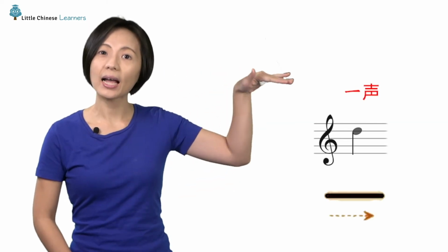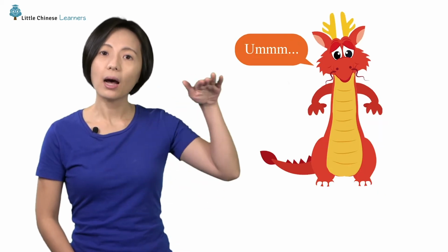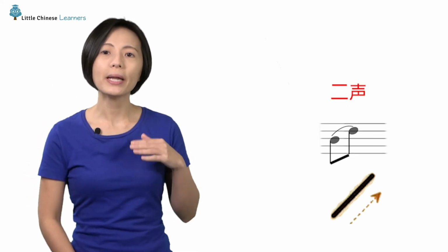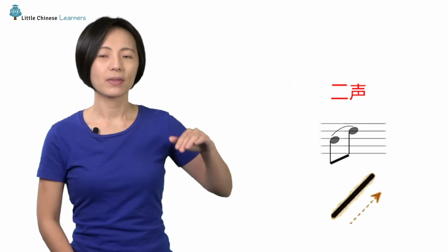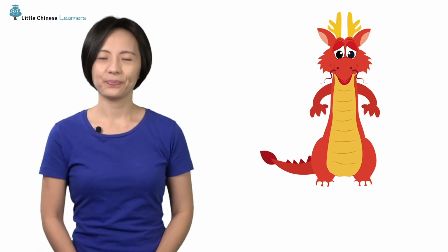The first tone, 一声, is a high flat tone. It sounds like this. Da. In English, we use a similar tone when we say the letter. The second tone, 二声, has a rising tone, so you might notice a slight tilt of your head upwards when you say this tone. It sounds like this. Da. It's similar to when we say what in English.